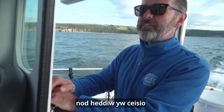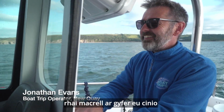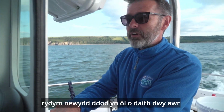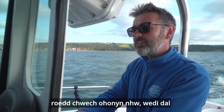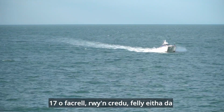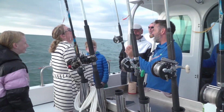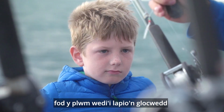The object of the exercise today is to try and find these nice people some mackerel for their dinner. We just came back from a 2-hour trip, and there were 6 of them, and they caught 17 mackerel, I think it was. So they did okay. Okay, well let me just run over a few things. When you get your rod, you'll find that the lead is wrapped clockwise.